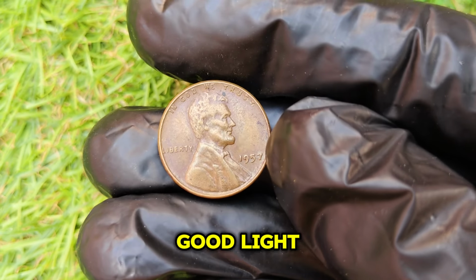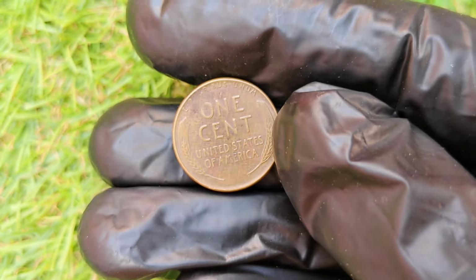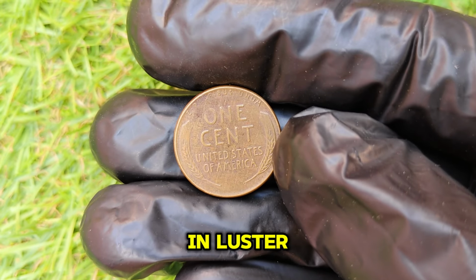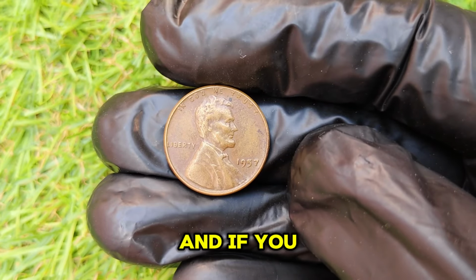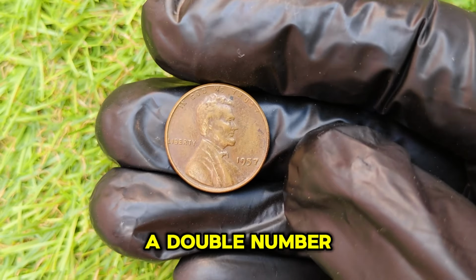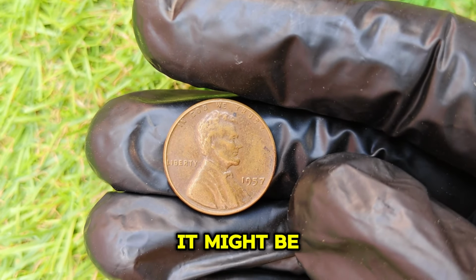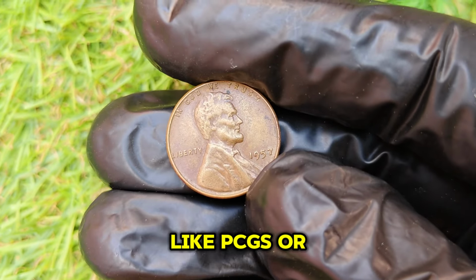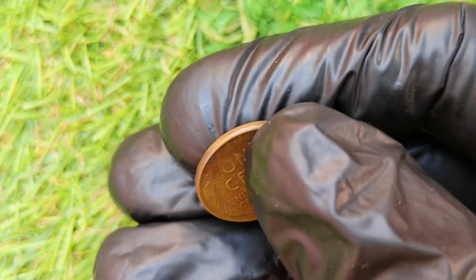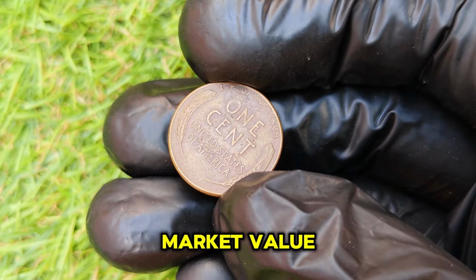Hold it under good light, check for that bright copper glow, and inspect every detail. Even small differences in luster, strike, or toning can make a world of difference. And if you spot something unusual, a double number, a smooth edge, or a weakly struck word, it might be an error variety worth sending to a professional grading service like PCGS or NGC. These certified grades can dramatically increase your coin's market value.